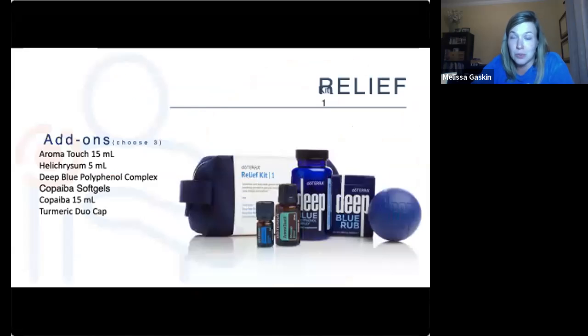Now I'm gonna dive into our relief packages. So for relief, this is amazing for any sort of inflammatory response that you might be feeling in your body. So month 1, you're gonna get a 15 milliliter bottle of Aroma Touch, a 5 ml of Deep Blue. You're gonna get this massage ball, which is not a stress ball. It's a hard ball that you rub on your back, on sore, achy places in your body. You're gonna get Deep Blue polyphenol capsules, and also the travel rubs.